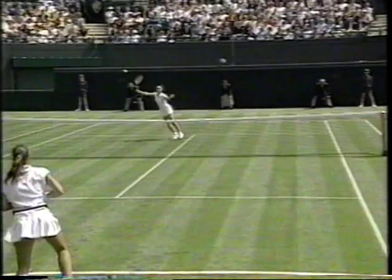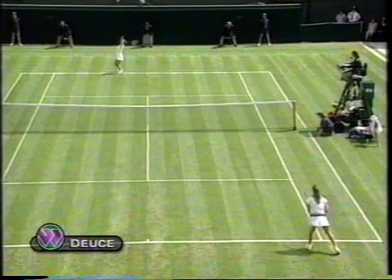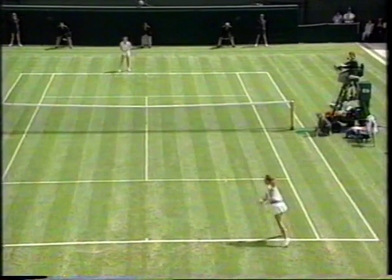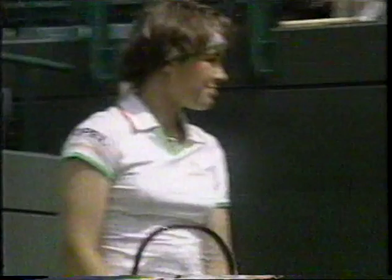Yes, and Hingis, solid high forehand volley. Deuce. Well, as we mentioned, one of the best doubles players in the women's game, and there was a good example of why. Good stretch volley. Advantage, Miss Kremer. And another error off that forehand side.